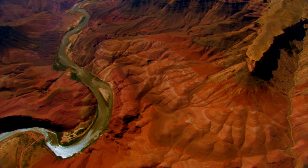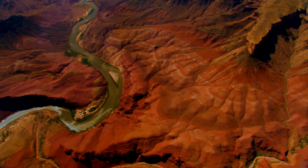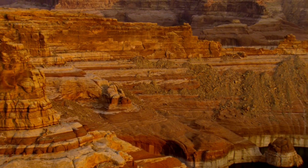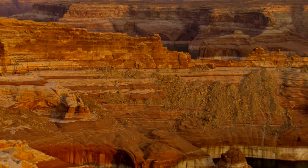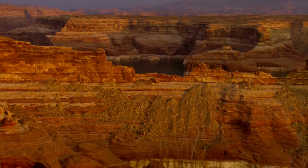The Grand Canyon is more than just a breathtaking natural wonder. It is a living example of the importance of conservation. As human activity continues to threaten natural habitats worldwide, the Grand Canyon stands as a symbol of resilience. But how can we ensure that places like the Grand Canyon continue to thrive? What role do we all play in preserving such invaluable ecosystems?